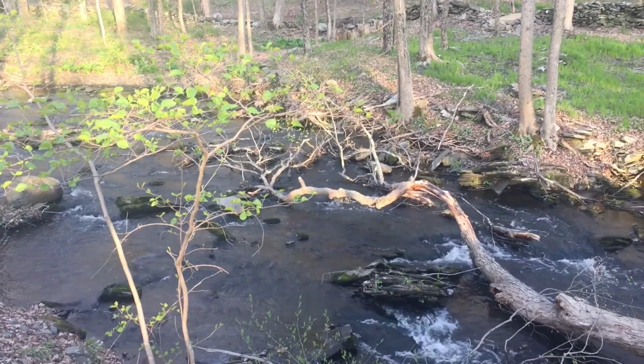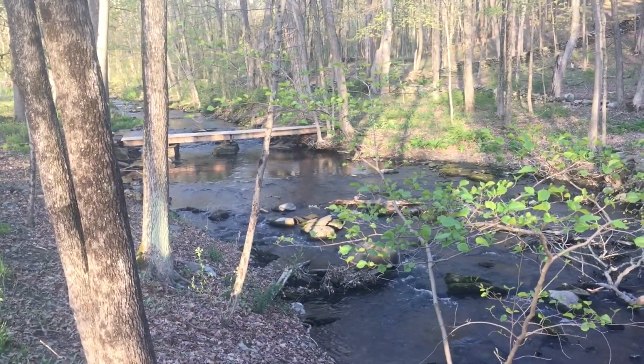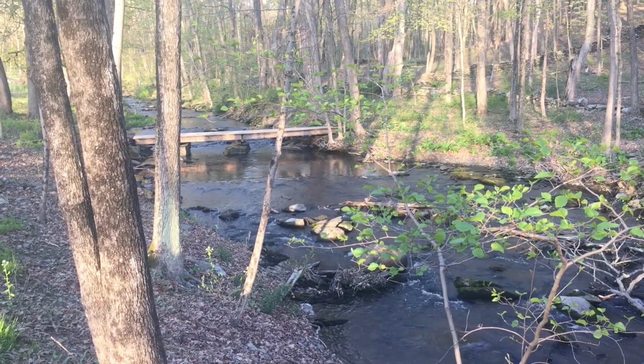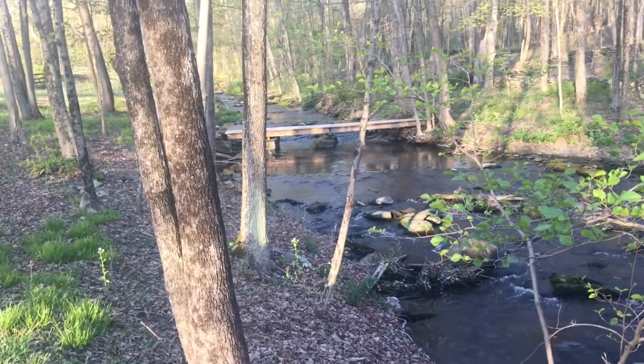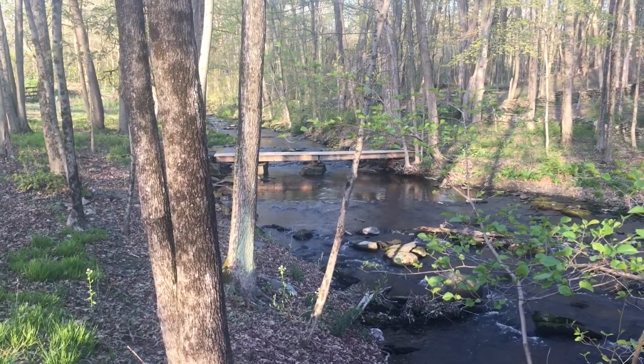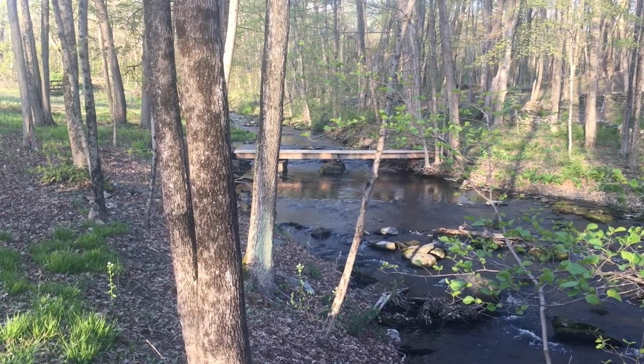This is May 7th, just a quick video update showing the stream. That's the bridge that I built last year with my good friend, college friend that lives in town. He's hero to millions, champion to many. We built that bridge out of some scrap, just junk I had laying around. Still holding up, which is looking pretty good.